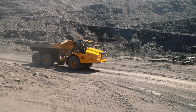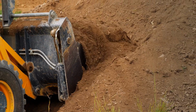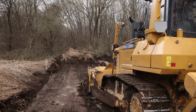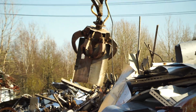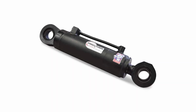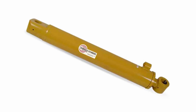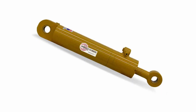Hydraulic Cylinders Incorporated stocks replacement cylinders for a wide variety of Caterpillar models, including backhoe loader attachments, dozers, excavators, grapples, haul trucks, and articulated off-highway dump trucks. Each cylinder is carefully crafted to meet or exceed OEM standards, ensuring top performance and durability.